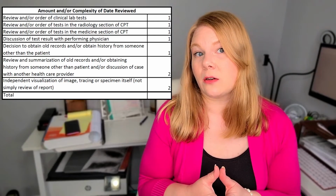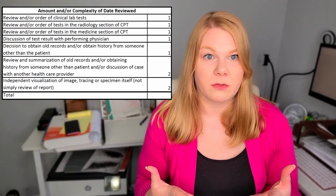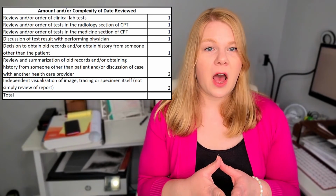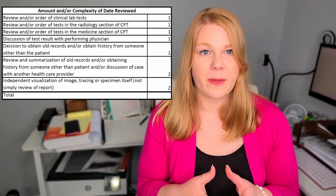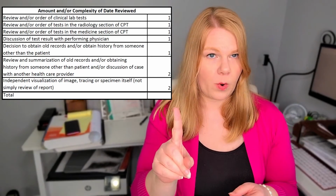So what does that look like? Maybe the patient comes into the hospital, we don't have their old records, they're at the Mayo Clinic, and the provider documents, "I am requesting the old records from the Mayo Clinic." That's the decision to get the old records, so you get that 1 point.